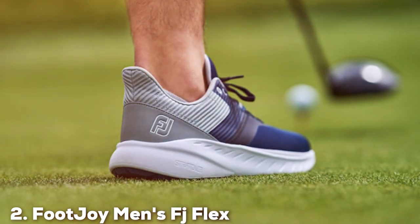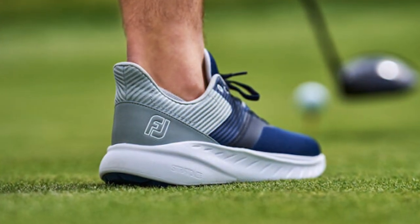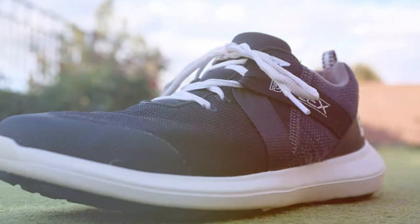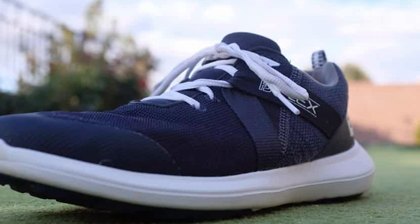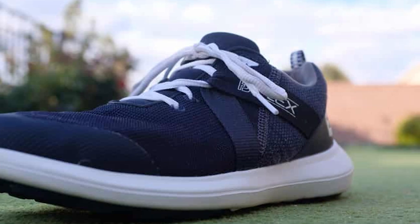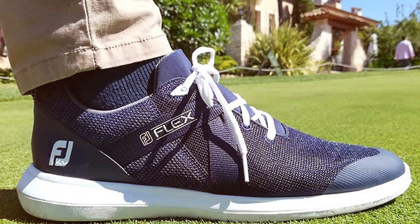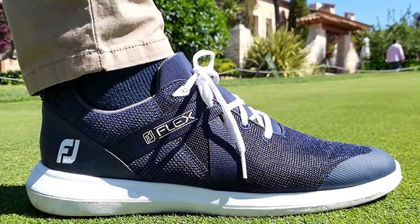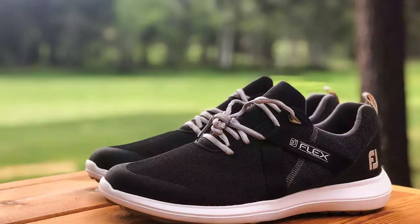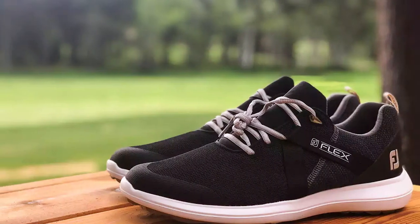Moving on to the next at number 2 with FootJoy Men's FJ Flex Golf Shoe. If you are a golfer looking for style and performance on a golf course, the FootJoy Men's FJ Flex Golf Shoe should be on your radar. These shoes combine classic design with modern technology to enhance your game. The FJ Flex Golf Shoe boasts a premium mesh upper, providing exceptional breathability so your feet stay cool and comfortable even during those hot summer runs. The FASATREX outsole offers excellent grip, ensuring stability and traction in all conditions. You'll feel confident in your swing no matter the terrain.